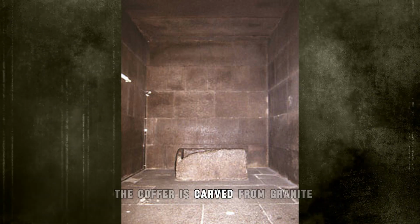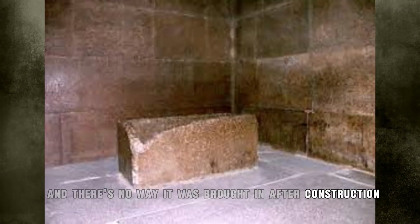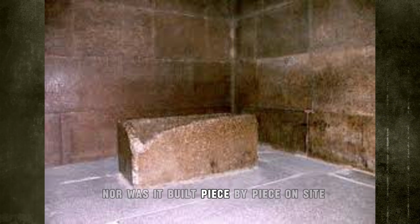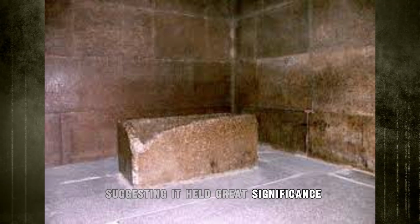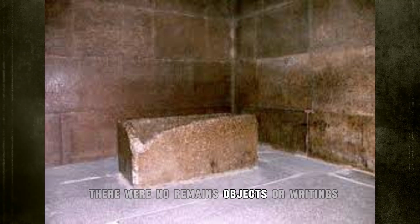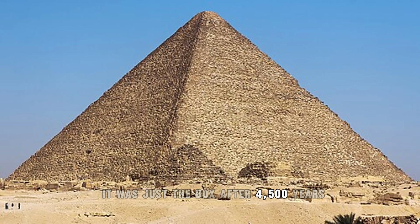The coffer is carved from granite, but the chamber's walls and floor are limestone. And there's no way it was brought in after construction. It doesn't fit through the passageways, nor was it built piece by piece on site. That means the structure was likely built around it, suggesting it held great significance. Yet it served no funerary purpose. There were no remains, objects, or writings. It was just the box. After 4,500 years, it's still sitting in the same spot with no clear explanation.